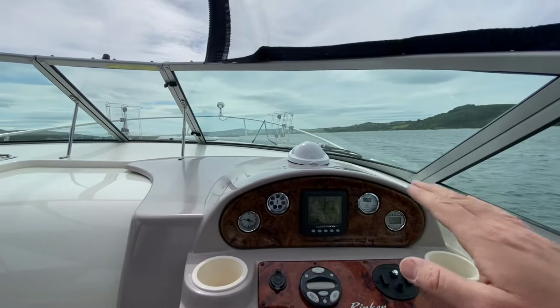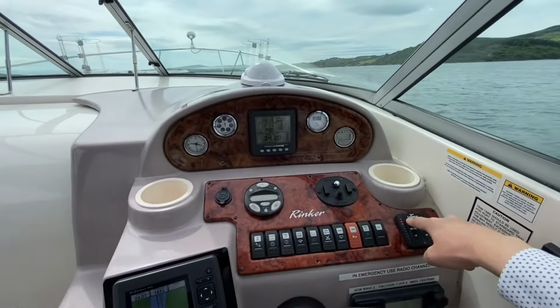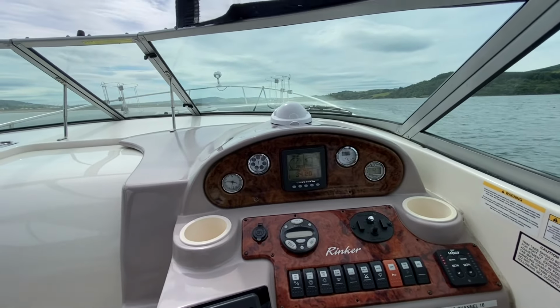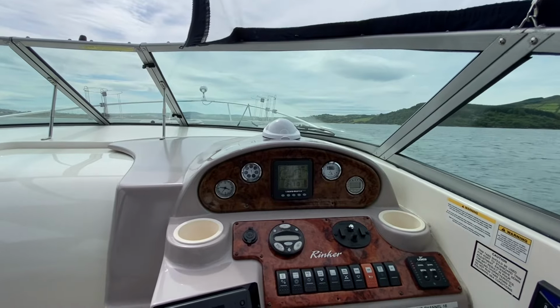See the way now, we're running back into the wind, she's leaning this way a bit. So to correct that, we just put this tab down slightly. Adjust the steering, and that settles it all back up again.